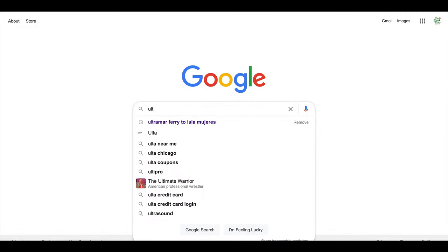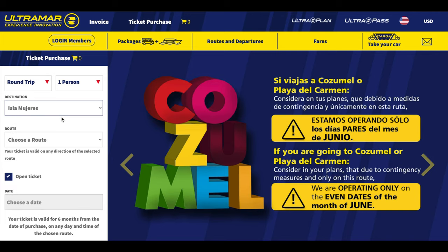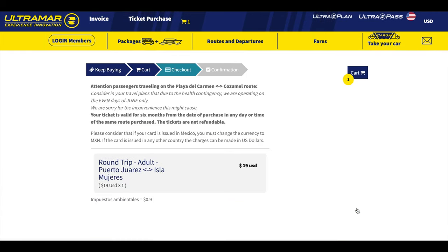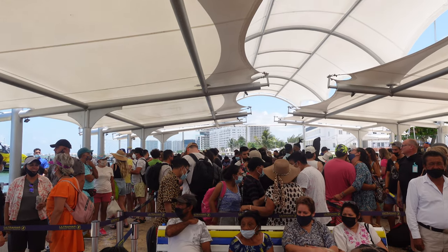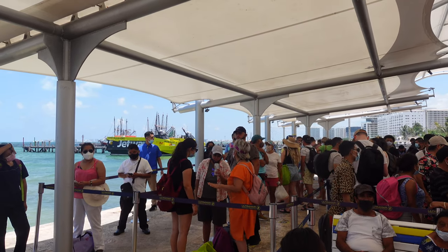Search Ultramar Ferry to Isla Mujeres, go to the Ultramar website, put in your route, and buy your tickets. Once you've got your tickets on your phone, you can skip the purchasing window and go straight to the line to board the ferry boat.